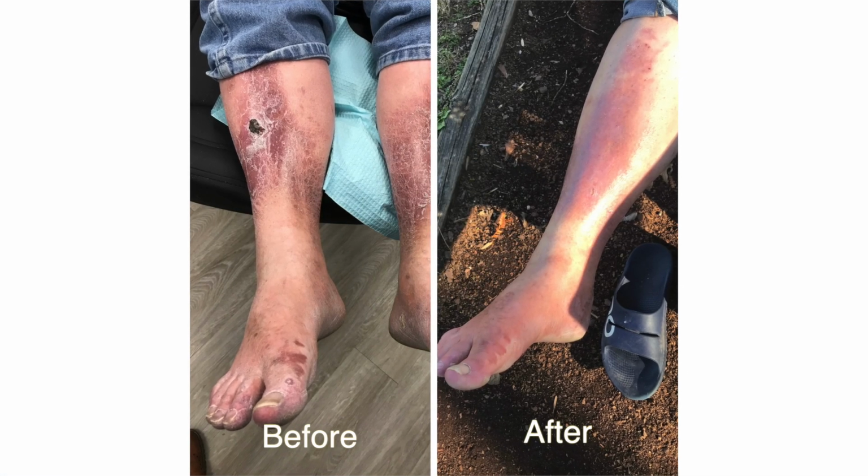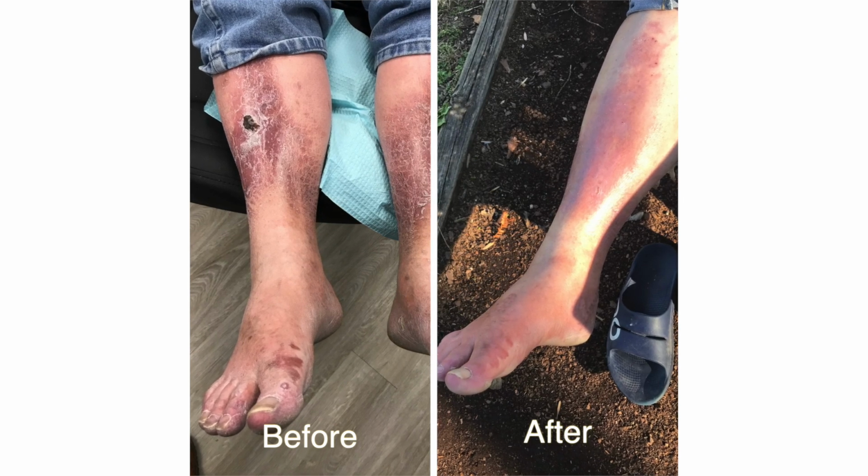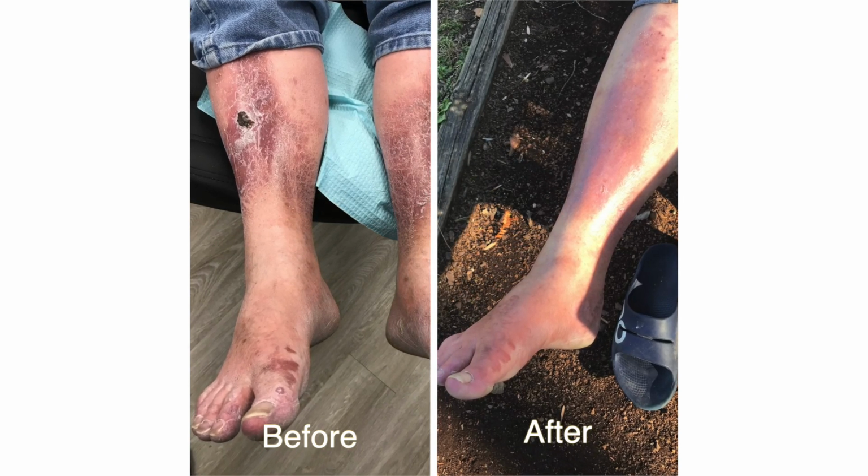From February to now has been a 100% reversal. We just got back from Disney. We finished the surgeries in July, but November just got back from Disney. Got to take my grandkids down and enjoy the parks and everything like a normal person. The people with diabetes and neuropathies pound their fist on the table and say, here's something that works. You got to do this for me, Doc.